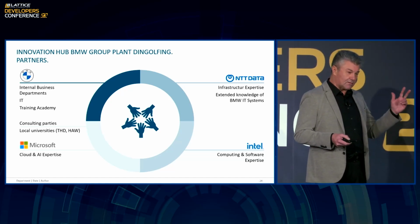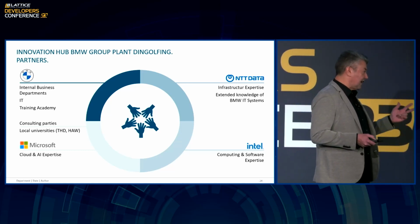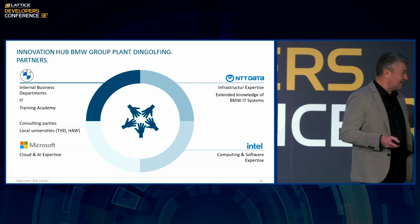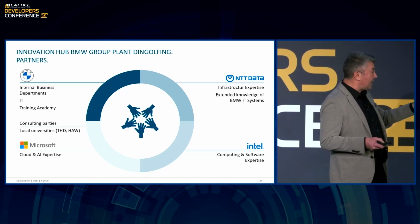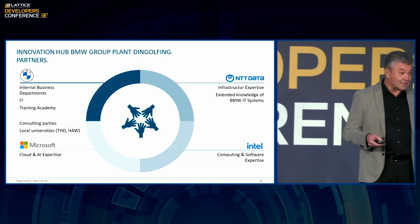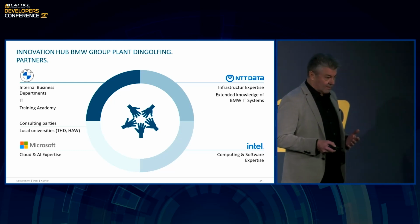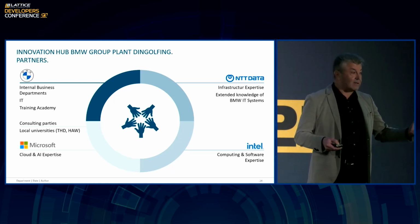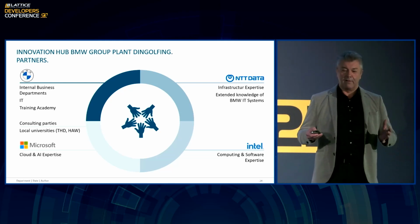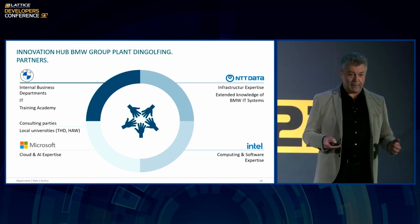And that was the reason when we started in 2022 with NTT Data, with Intel, and with Microsoft. In the last slide we see ISAM, we have the next collaboration partner, but at the moment we have these partners, and also the partners from the universities. The guest speaker before said ecosystems. We want to build an ecosystem with universities, with the companies here, and with the departments from the politics. We want to build an ecosystem in Dingolfing. And Lattice is also a very important partner to make this ecosystem.